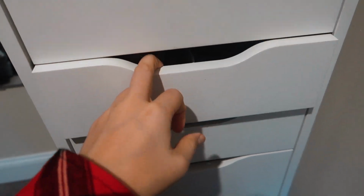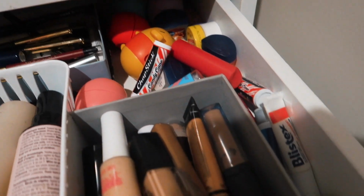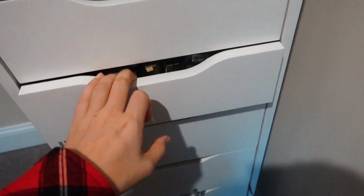Clearly need to go through that and organize that. This, again, not so bad. I just don't really know why I have 600,000 lip balms and chapsticks. So this is not terrible, but still could use some love.